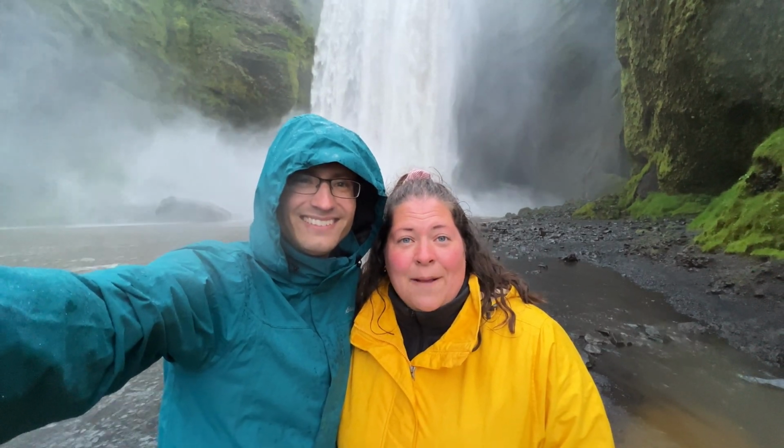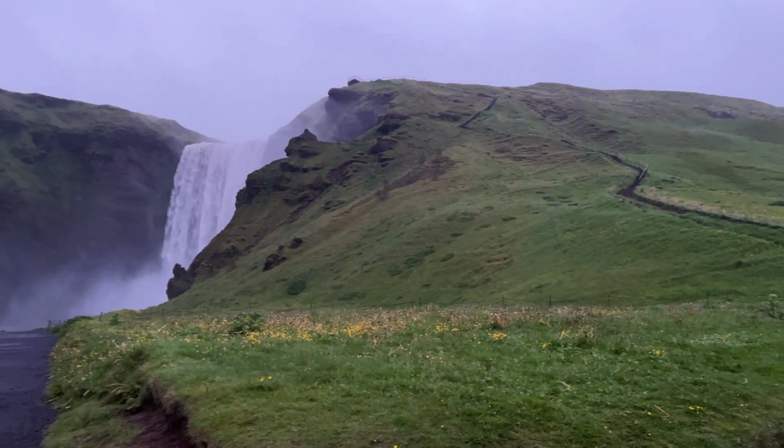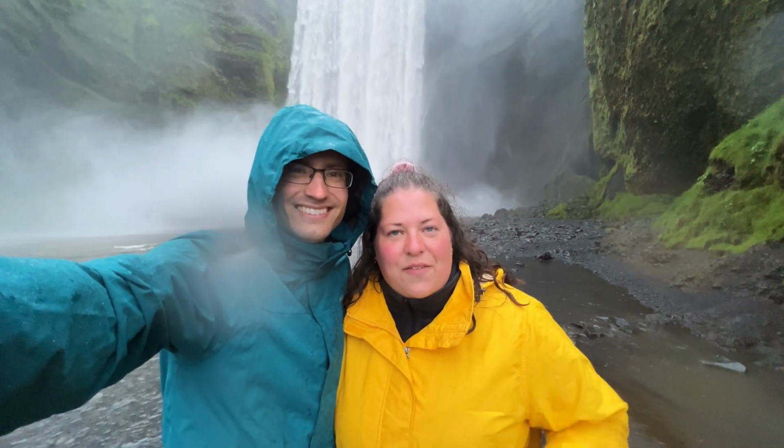Skogafoss is 15 meters wide and 62 meters tall. It is a pretty impressive waterfall, and the water is coming from two different glaciers, Eyjafjallajökull and Mýrdalsjökull. There's a hiking path on the east side of Skogafoss that you can hike all the way to the top to get a great view of Skogafoss from above, and you can keep going, and there are waterfalls along that path if you hike at the top.